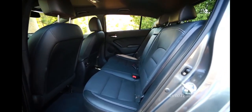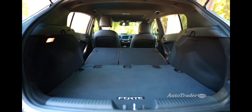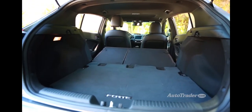Spacious hatchback. Some small hatchbacks barely have any space in the trunk, but the Forte 5 bucks the trend. There's 23 cubic feet of space back there, which is more than even the largest sedans. And when you fold down the rear seat backs, there's so much room. It's like a miniature SUV.